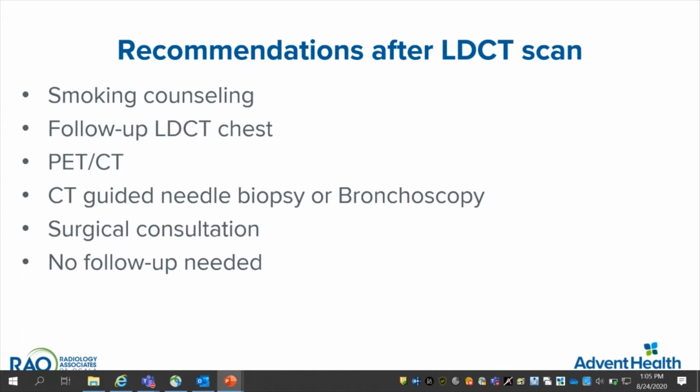So, recommendations after a low-dose CT. These are a few recommendations from the radiologist reading the report after a low-dose CT test has been done. First is smoking counseling. Second is a follow-up low-dose CT chest, which could be within a year, or in a couple of months. It just depends. The next is a PET CT, which would evaluate whether the nodule lights up, and if it does, that is suspicious for malignancy. The next is a CT-guided needle biopsy or bronchoscopy, depending on where the nodule is located. Either one might be better to biopsy it. Then surgical consultation with a cardiothoracic surgeon to remove the nodule, and no follow-up needed. Benign nodule, no follow-up is needed.